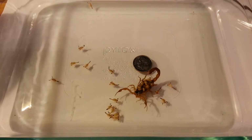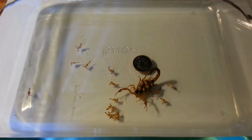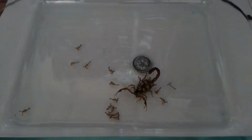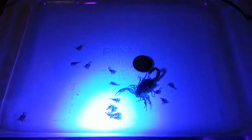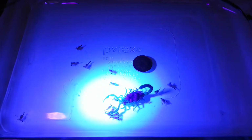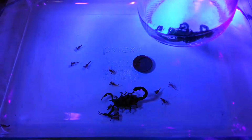Did you know that scorpions glow under a black light? I've got a black light. I'll turn off some of these other lights and see if I can demonstrate that for you. Okay, here's the UV light. Can't really tell the glowing properties. I'll try it on some of these in the jar. See how they're glowing in the jar?